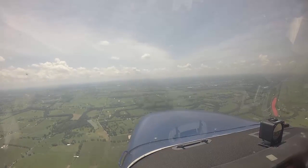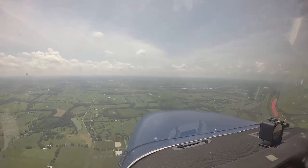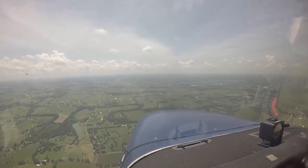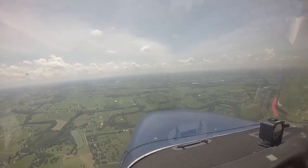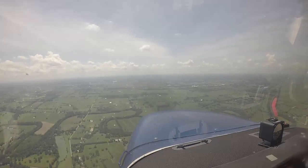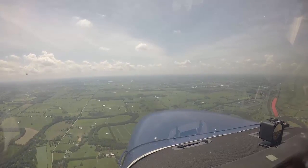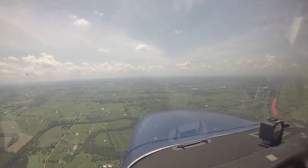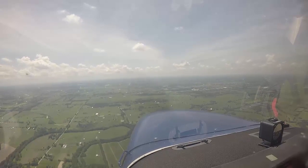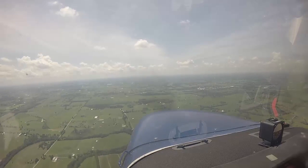Look kind of small down there, don't they, when you're up here with us? 3 Delta Sierra, fly heading of 240, vector for sequence. 240, 3 Delta Sierra. Jack, do you see the runway yet?